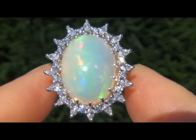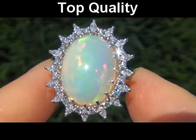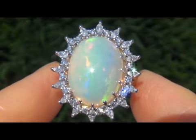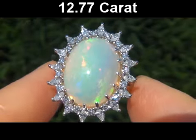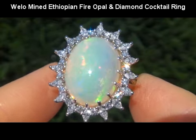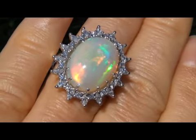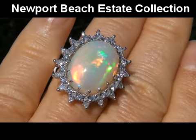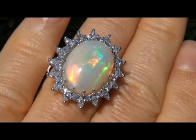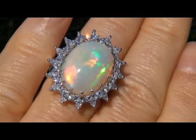Welcome to Certified Jewelry. Up for auction today is this extremely rare, top quality, extra fine, 12.77 carat, Welo mined Ethiopian fire opal and diamond cocktail ring. It is a genuine, solid 18 karat gold ring from a Newport Beach estate collection. This is the best and only big size Ethiopian opal ring up for auction.